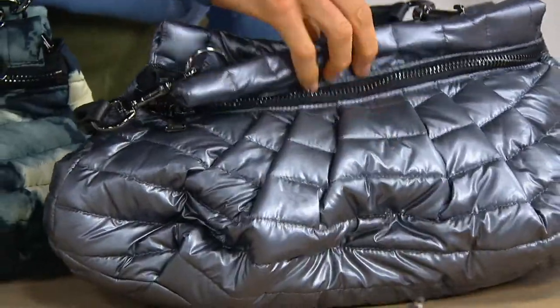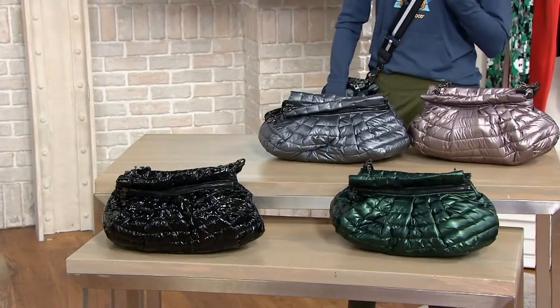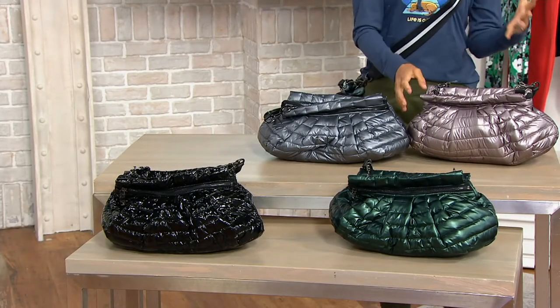Mm. And look at that. It's so soft and luscious. It is. I really love the fabric. It's fantastic. Yeah. This one right here is very popular. And you just want to gaze at this color.